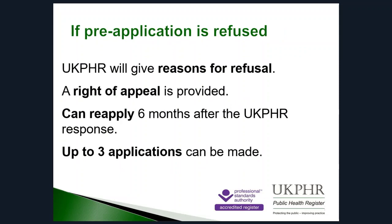But just first of all to mention that if the pre-application is refused, we will give reasons for the refusal, and therefore there is a right of appeal if you want to contest those reasons. And if an application has been refused, once 6 months have elapsed, you as an applicant may apply again. But do bear in mind that in your career, you have 3 applications maximum that you can make by this route.